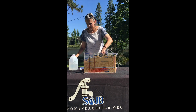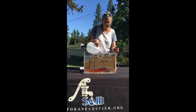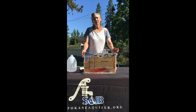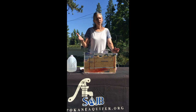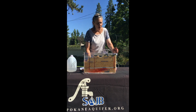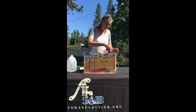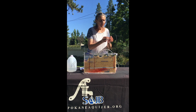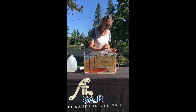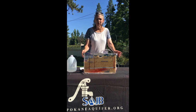The final way that we still really can get pollution is from storm drains. Storm drains you'll see in streets and parking lots everywhere. You've probably noticed them. And anything that's on the street or on the parking lot, when it rains, can get carried into the storm drain and then to our aquifer. So we're going to say this is our storm drain here. We're going to put some food coloring in there, and we're going to see what happens to that. Is that going down into our aquifer too? Looks like it. Ooh, look at all that pollution underground.